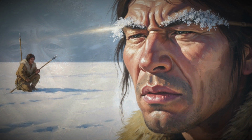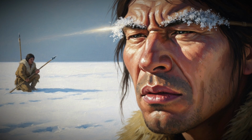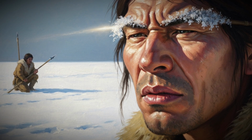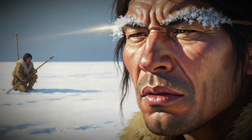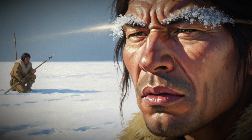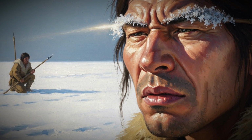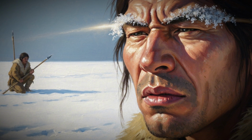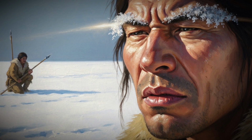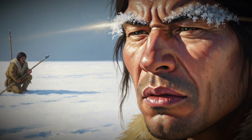While modern science acknowledges that the precise evolutionary function and origin of the epicanthic fold are not fully understood, the prevailing hypothesis suggests the fold provides protection from cold, wind, and snow blindness. You are looking at a living filter, a structure designed to mitigate the dangers of a high-latitude existence. The mechanics of this shield are grounded in the physics of light and temperature.